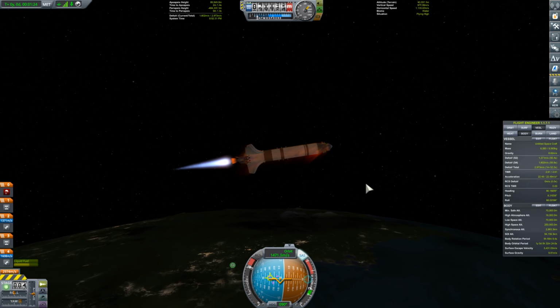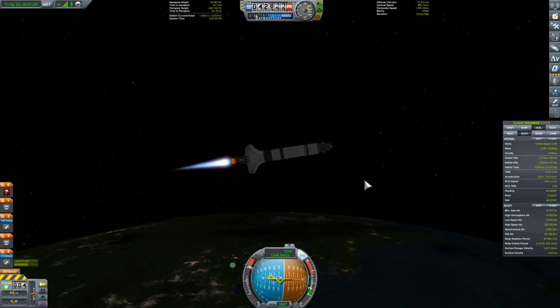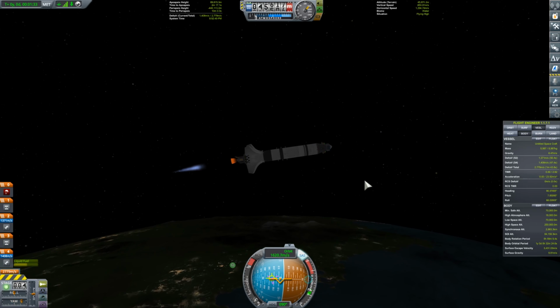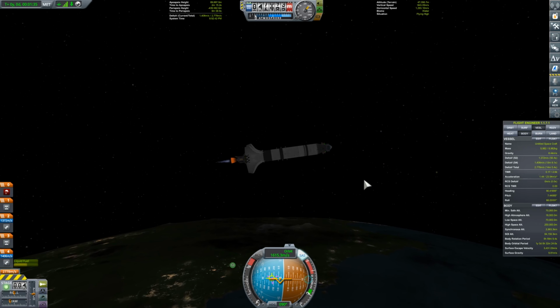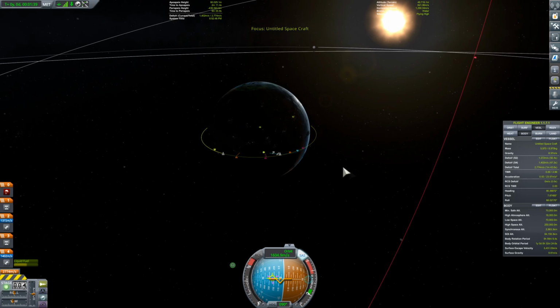I have more delta V than I will need for this mission by a mile. But honestly, I don't see why people aren't into over-engineering. I think over-engineering is fine. Just gonna go up to 90, and let's take a look.